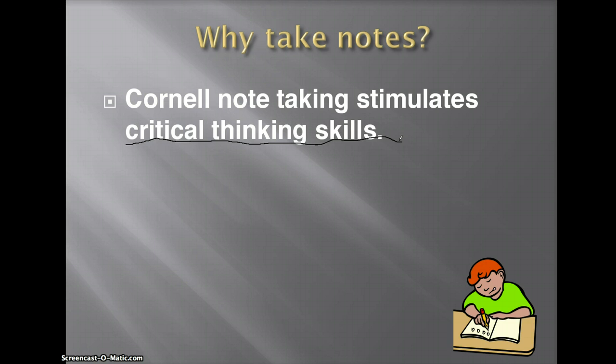Myself as a teacher, I want all of you out there to think more critically, to question why we are doing things. And as you critically think, as you question things, you're going to be able to learn things better, you're going to be able to understand things better, and you're just going to be able to master the material at a much better level. And Cornell Notes does a great job of making you think critically if you take it seriously, and we'll get into that a little bit later.